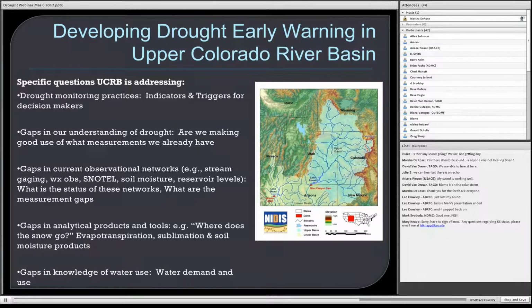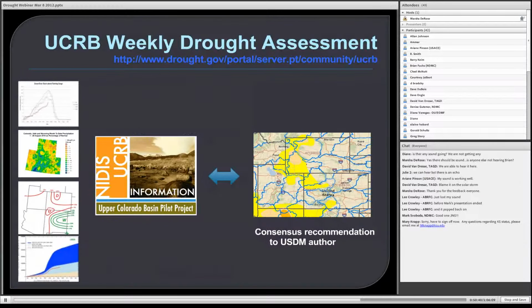One of the main things that has come out of the pilot so far, and you've already heard this mentioned by Mark Svoboda, next slide, please, is the work that Nolan Doesken, the State Climatologist of Colorado, and the Colorado Climate Center have been doing on these weekly drought assessments. And they're not always weekly. They really start ramping up when it gets close to the runoff season.